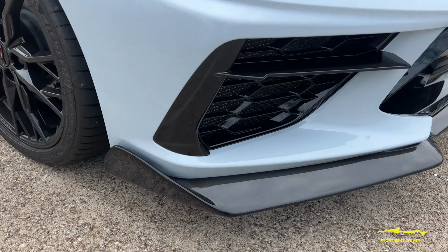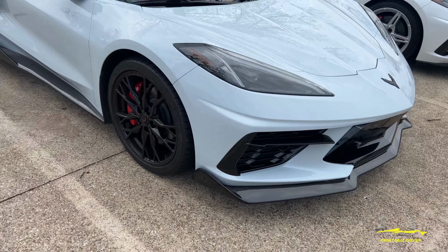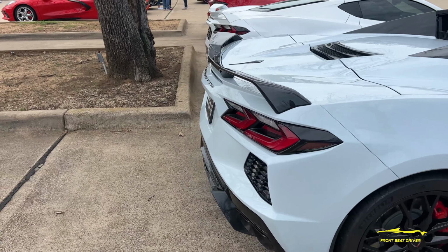Carbon fiber right here on the front splitter. I don't know if these are AG Motorsport or who makes those, but very nice on this convertible. Man, look at all that carbon fiber. I'm wondering if this isn't AG Motorsport with all of that carbon fiber inside and out. Absolutely beautiful.